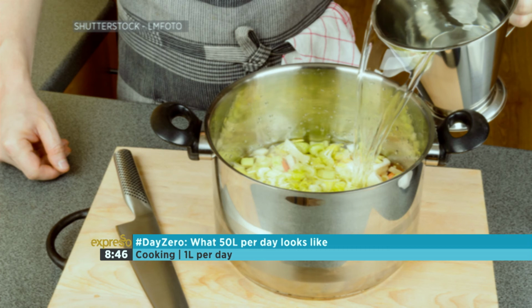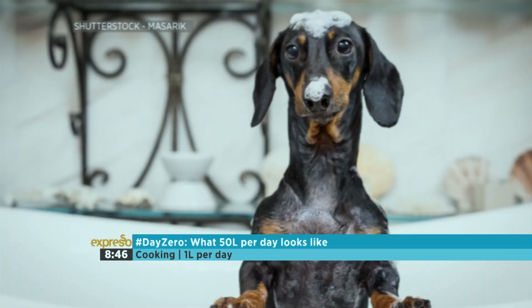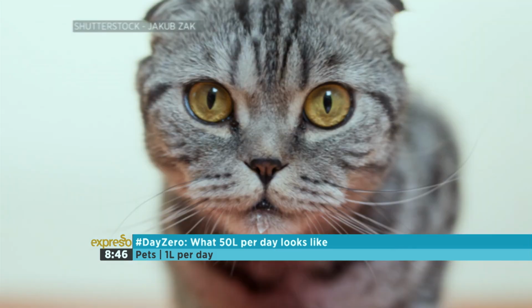And looking after your pets is also so important during this time, especially with the heat, they get dehydrated. It also depends on the size, but a medium to small size pet should only use about 1 litre of water a day. And the leftover water that's in their bowl, throw that in the garden, or use it as grey water to flush the toilet. Don't just chuck it down the drain. There really are ways for you to reuse that water.